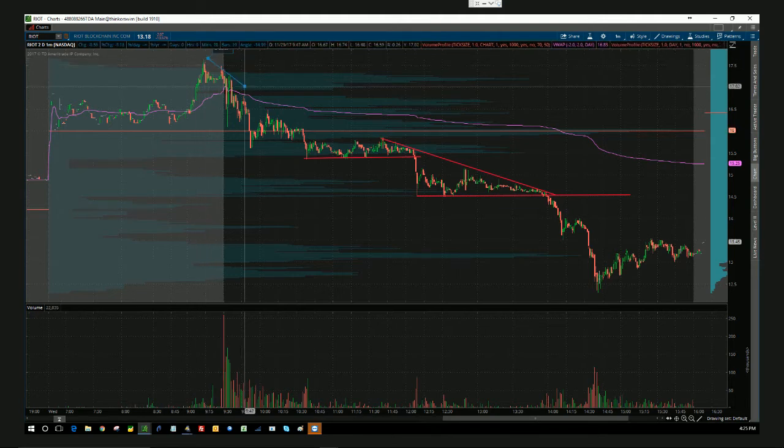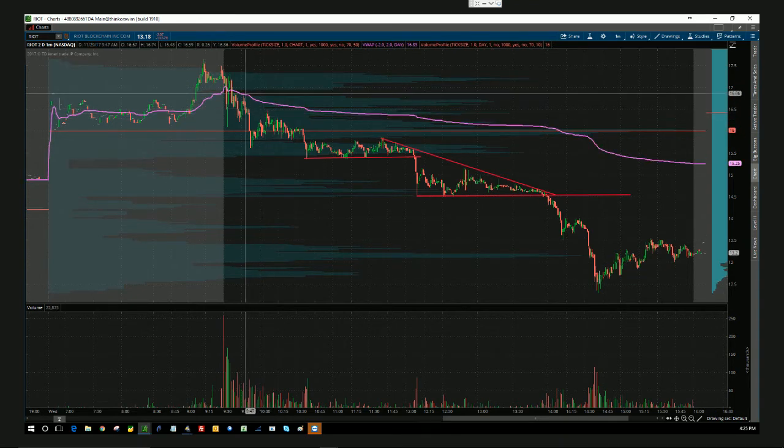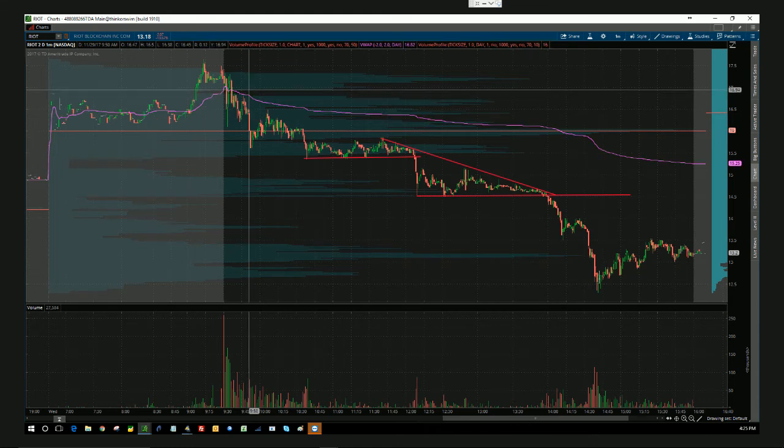Let's draw this out a little bit. Boom, all those lower highs. I want to get involved in short pops. So right here, I'm getting involved in this area versus here. So I'm risking about 50 cents. 50 cents to get into a stock that can potentially move a few dollars. And that's all I'm really interested in, right?